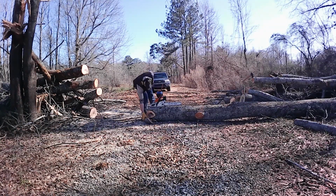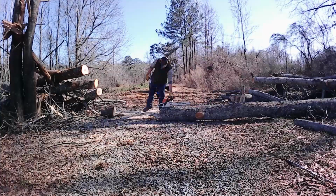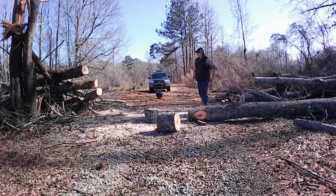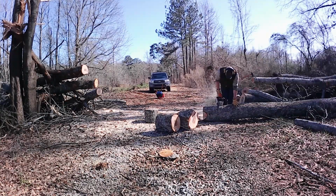But I also don't want it to just be some little tiny fence because deer will just hop right on over it. So it's going to have to be pretty decently tall. I'm thinking somewhere in the ballpark of like 6-8 feet.